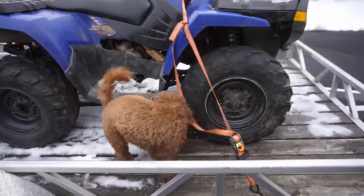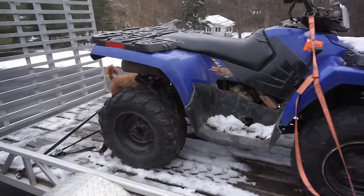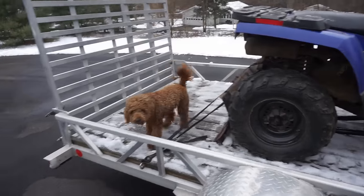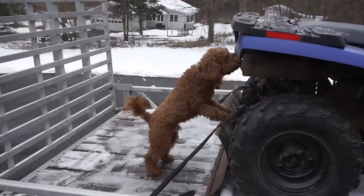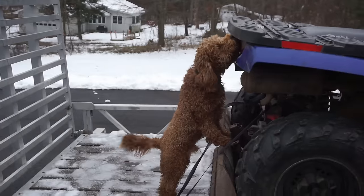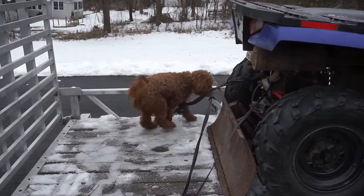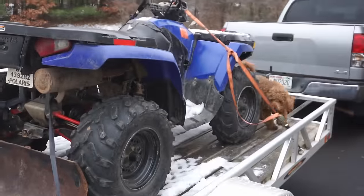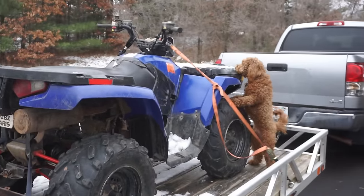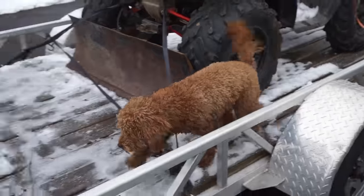What do you think? Check it over. Oh, he's sniffing in the back. What does that mean? Oh, he's going over here. Coming towards the front. Uh-oh. What do you think, Vin?